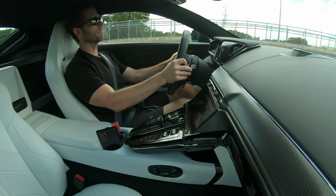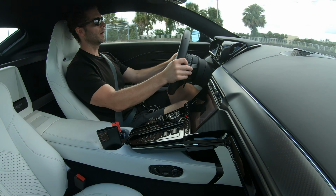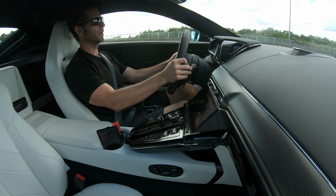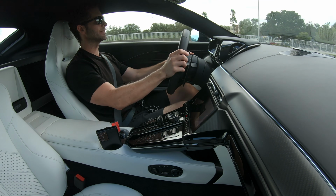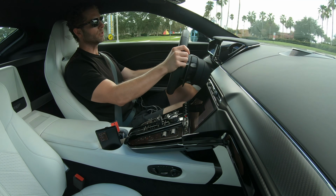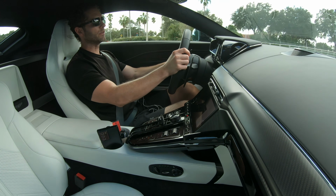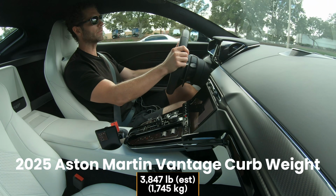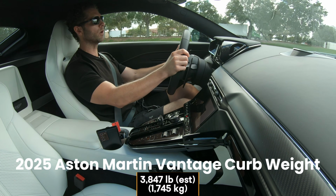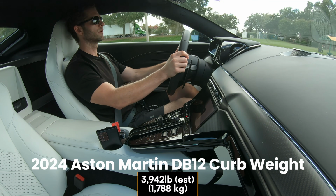Yeah, super fast, very responsive. I like this quite a bit, to be honest. And it feels nimbler as well, naturally, because it's a smaller vehicle. Not only smaller, but it's also a lighter vehicle. I'll put up the weight of this car on the screen for you guys, and I'll compare that also to the DB12 in terms of its weight.